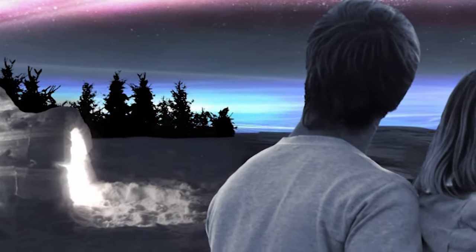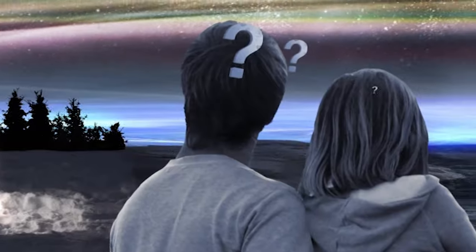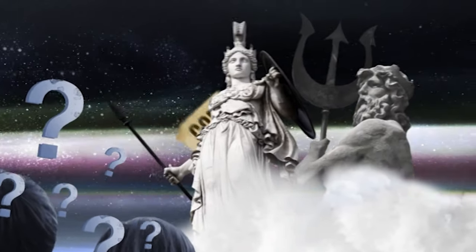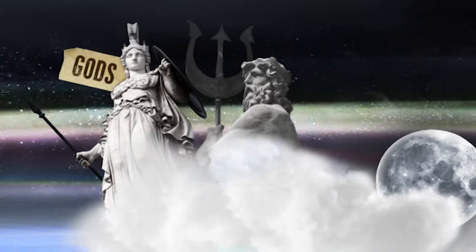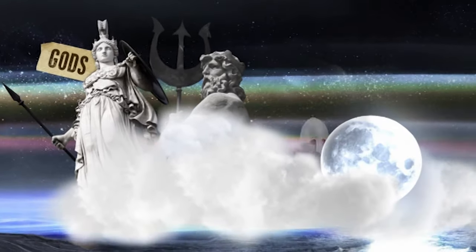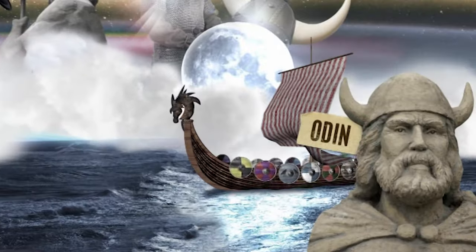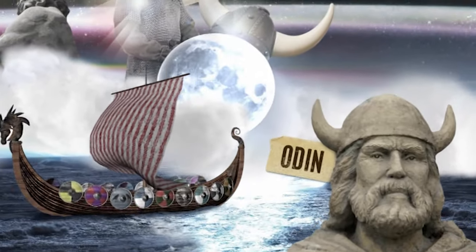For thousands of years, nobody could explain where they came from. And so this phenomenon, like so many others, must have come from the gods. The Vikings believed it must have been the reflection from the armor of the heroes who sat at Odin's table. Others believe that the northern lights were an omen of impending doom.